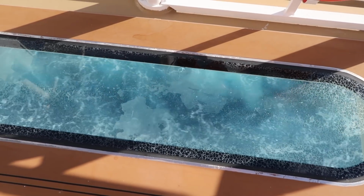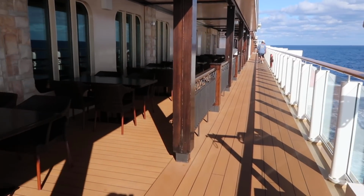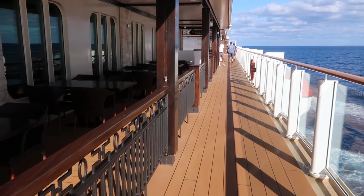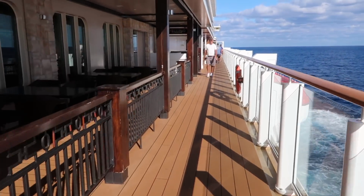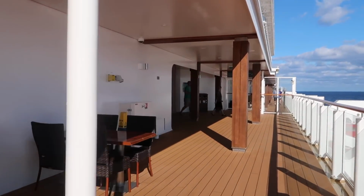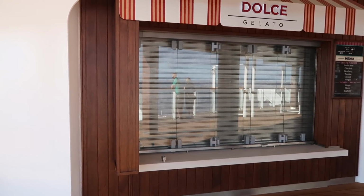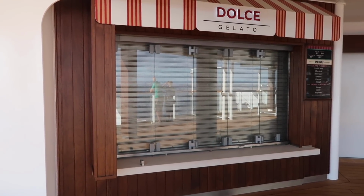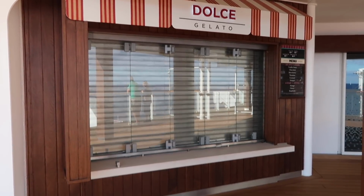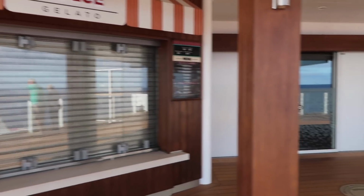That's pretty darn cool. Okay, so we are on the port side of the ship, starting aft, and here is the outdoor seating for Moderno. Here you'll also find the Dolce Gelato shop. You can buy cups or cones of freshly scooped gelato and sherbet. And if you go inside, there's a bake shop, but it's not open yet.